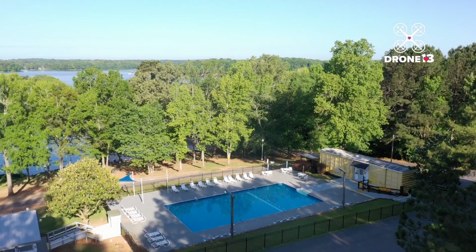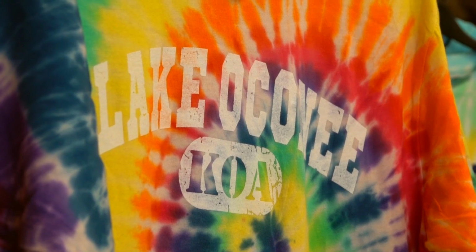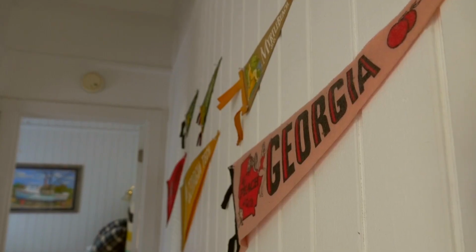So we have 13 in total. Four of them are rentals, and then like you saw, we've got some at the pool, our laundry, our store, our offices. They're kind of all used for different things.